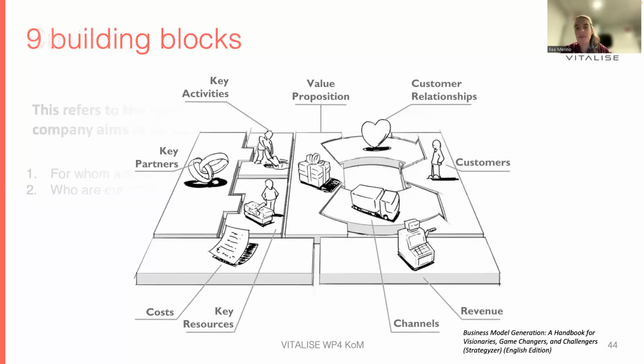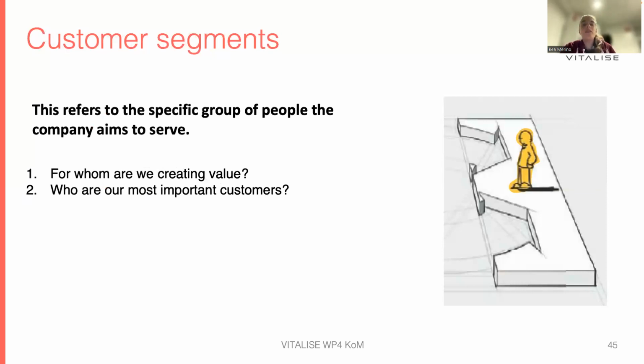Next slide, please. We are going to start with the first one, that is the customer segment, but just for you to know, this is based on the Alexander Osterwalder book, which I encourage you to see in the reference of this sub-module in order to deep dive or study afterwards. It's really a book that is structured in an easy way to build your business model of your innovation.